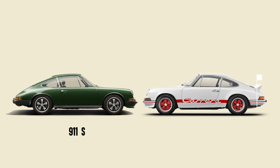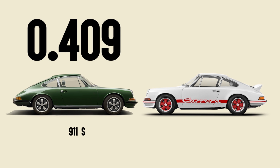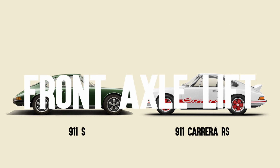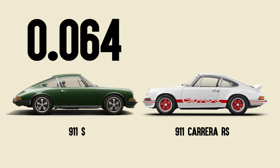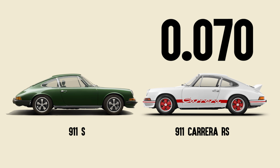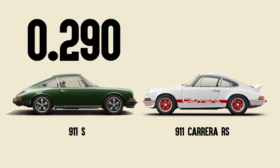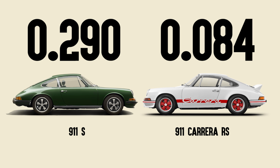All right, so let's note it up a little bit. The drag coefficient of the 911S of that era was 0.409, while the Carrera RS was 0.397. Now the front axle lift on the 911S was 0.064, and on the Carrera RS was 0.07, mainly attributed to the giant decrease in rear axle lift. The rear axle lift on the 911S was 0.290, while the Carrera RS was 0.084.